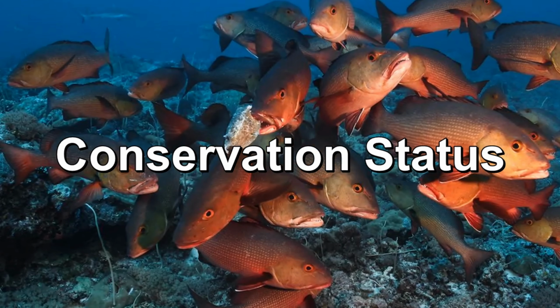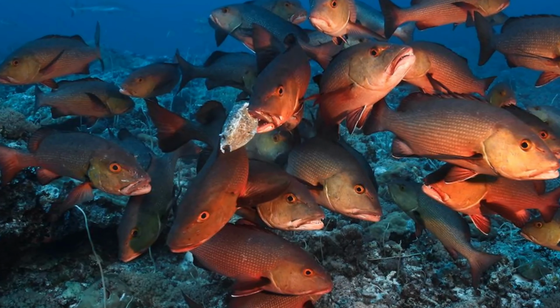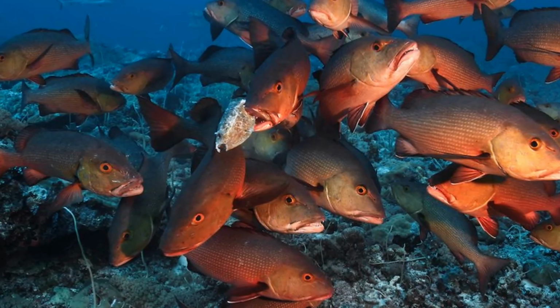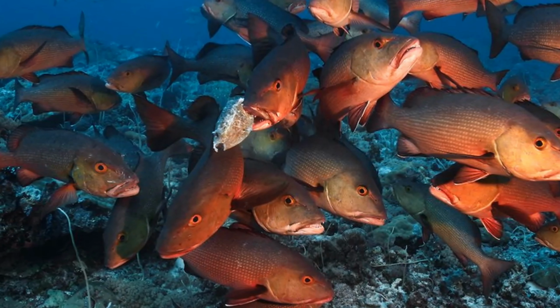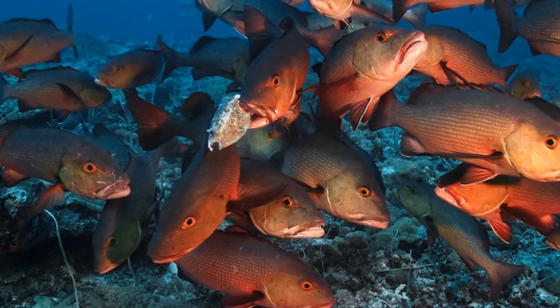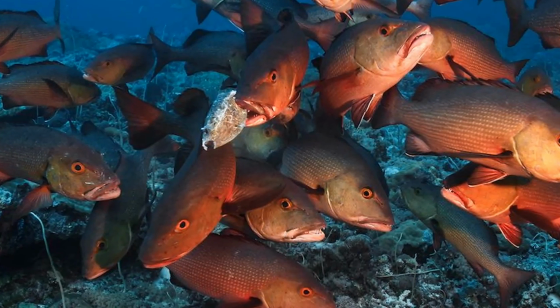Conservation status. The shrimp industry has had a major impact on the northern red snapper populations due to bycatch of young fish in shrimp trawls. This has been a source of conflict between shrimpers and snapper fishermen for years. It has been suggested that shrimping should be closed in certain areas during critical times of the year to minimize the impact on the snapper fishery.